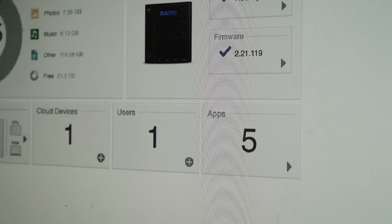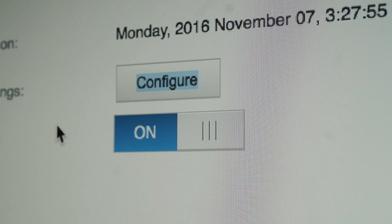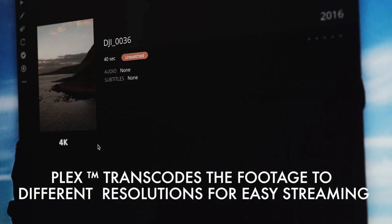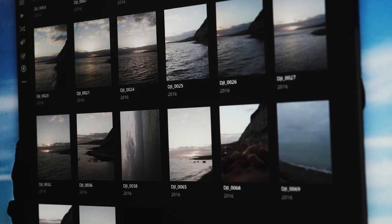When using the WD app on your computer or on your mobile device and looking at files like this 4K footage, it will be the full resolution. And that's where Plex comes into play. Plex is an app that I've installed on the server, which means I can remotely access this footage, look at it on mobile devices, but not necessarily in the full quality. So when you've got a limited data connection, you can still see it.